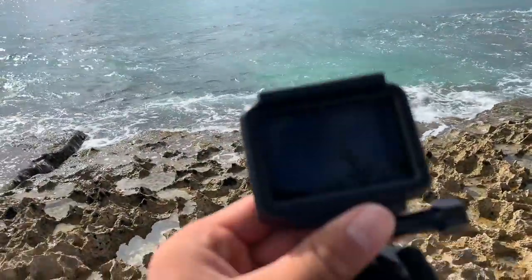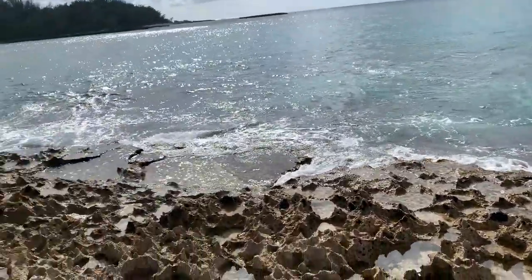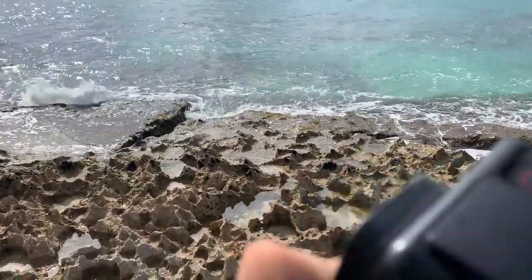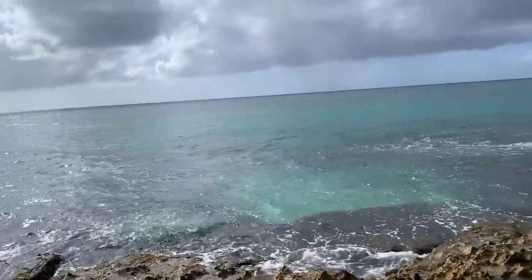Also, got a GoPro Hero 7, so we're gonna have better camera quality, probably, and definitely better audio out of this bugger. So, let's see if we can tell a difference. Alright, let's get started.